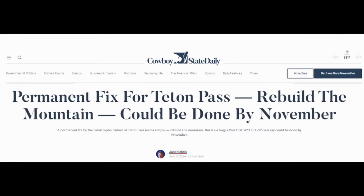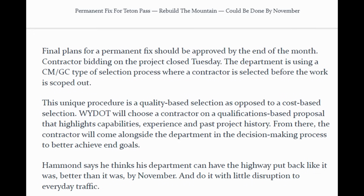This is mid-July, Cowboy State Daily, and again, there's links for these news articles. Permanent fix for Teton Pass, rebuild the mountain, could be done by November. And it talks about their quality-based selection as opposed to cost-based selection. And I understand the Highway Commission approved a $12 million contract to start this work. There's going to be two contracts. This was the initial contract for the design and construction of the rebuild for the embankment. So that's nearly 2 months after this initial failure occurred.